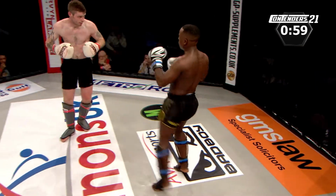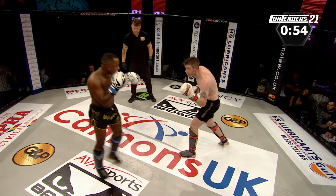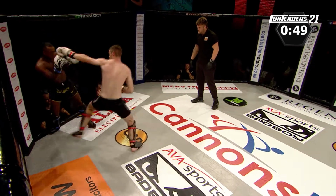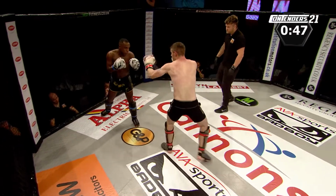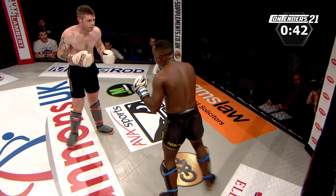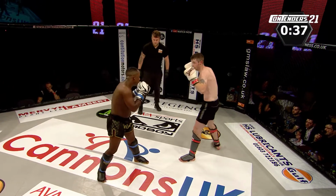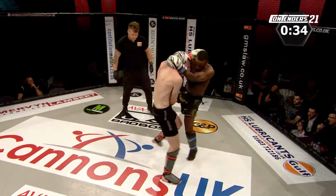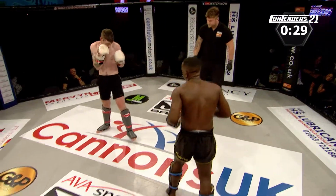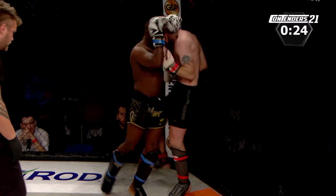Smith with some good combinations there. Good hands. Full stop with a big kick. Beautiful. Good work to the body, working up and down now, Ryan. Antonio on his back foot this time. Nice distance management there from Ryan. Needs to stick that jab out, move, land combinations and move. Doesn't want to be there for the counter punches of Antonio. Ryan, good forcing the action there.